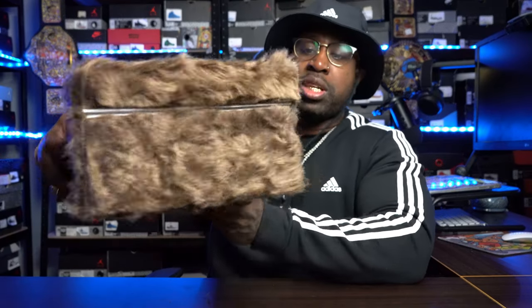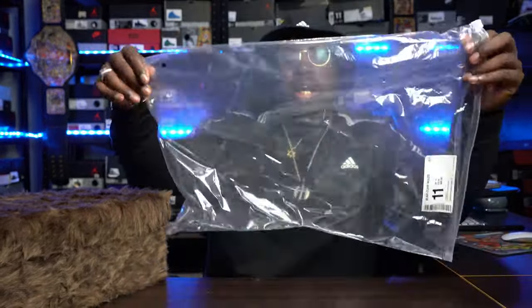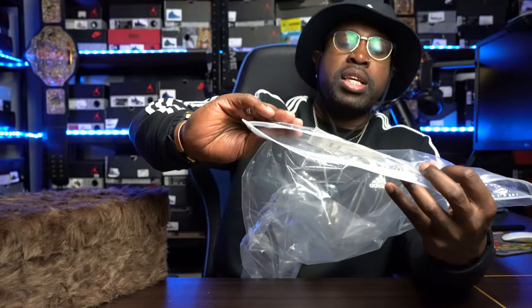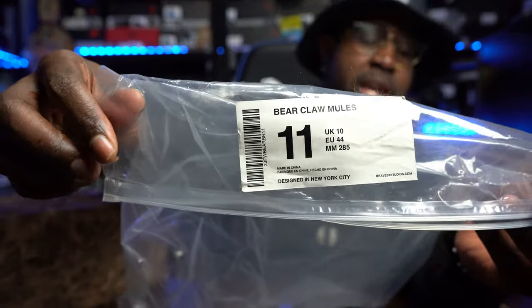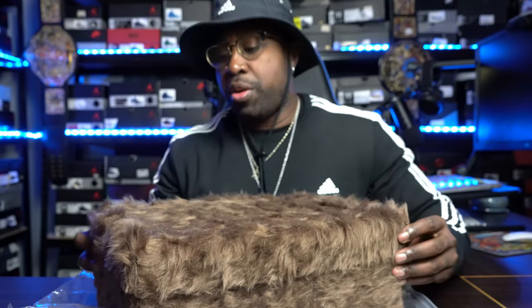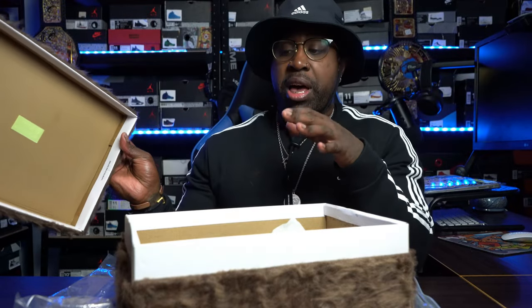Now, there's nothing crazy on the box, so to say, as far as what it says about the mule. But they came inside of this bag right here. So when I got them, they were in the box and they're in this bag. And right here, it just says Bear Claw Mules, size 11, designer in New York City. You guys can see the label right there, man. And I know a lot of people were talking about these. They had very dope marketing for this one, man, especially the little video that they put out. If you guys haven't seen it, make sure you head over to Bravest Studios on Instagram and check them out. There's nothing crazy underneath the box or anything like that.